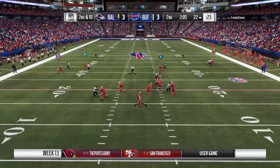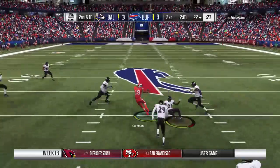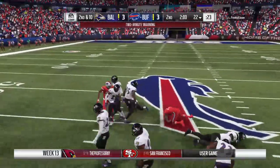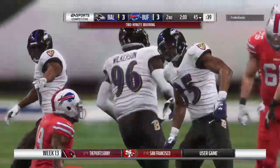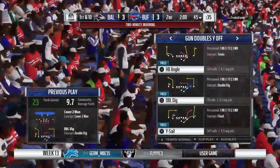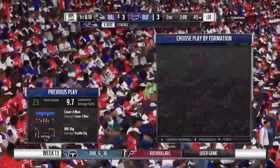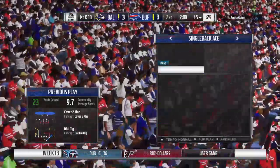It again here on 2nd and 10. He's got a man. It's Corey Coleman. And they'll get it all the way up about 5 yards shy of midfield. 2 minutes to play in a tightly contested first half. Back to Buffalo after this.